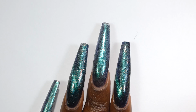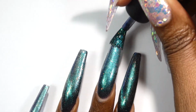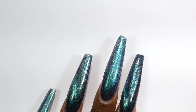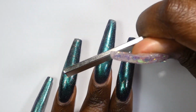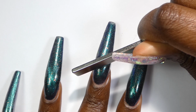The magnet that I'm using I got from Polish Pickup, which I think I got from a Heather's Hughes polish. Anyway, while swatching this just now, I learned that it's kind of hard to hold the magnet over your nail and also record it at the same time. So my middle nail is not a straight line like on my other fingers.